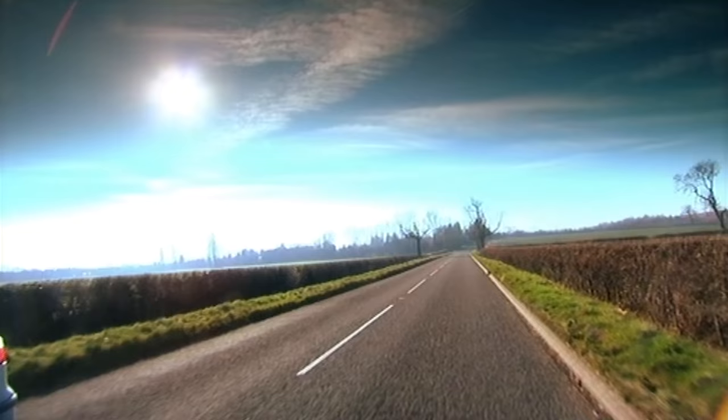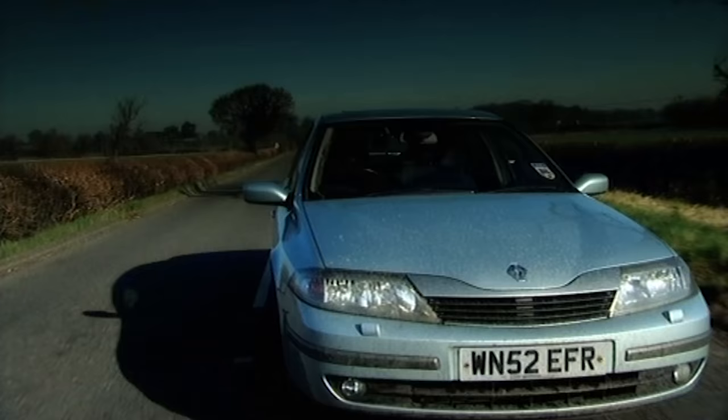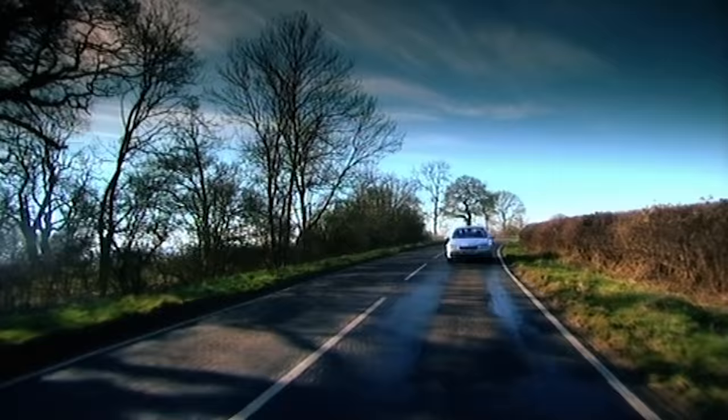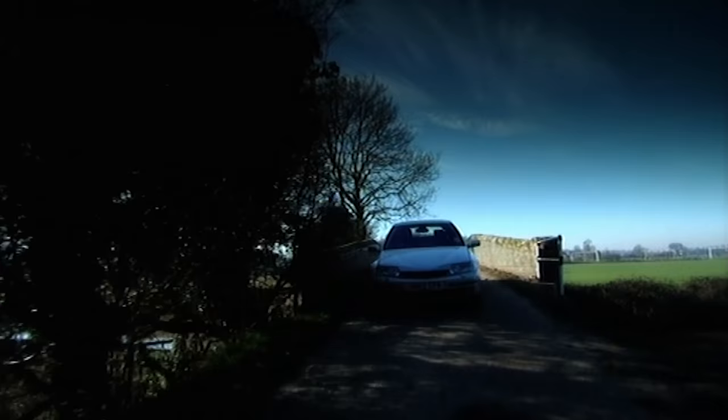And we're not just talking boy racers in hot hatches getting caught out here. Eurorap says it's often the responsible, law-abiding drivers who come unstuck. 1 in 500 driving decisions is said to be wrong. And if you're on a 1-star road, that honest mistake could be fatal.